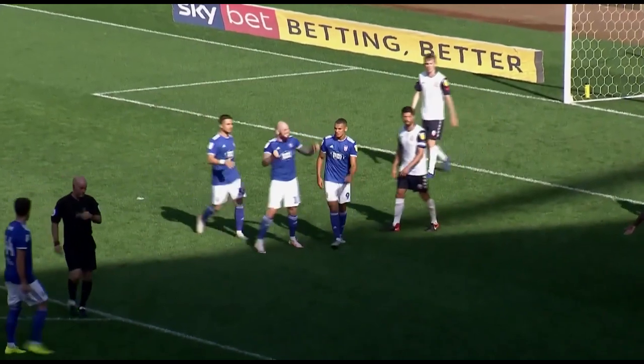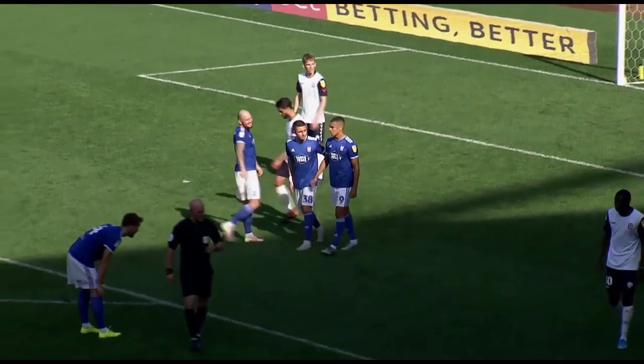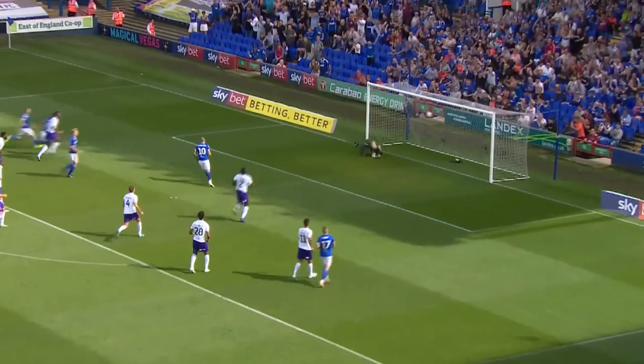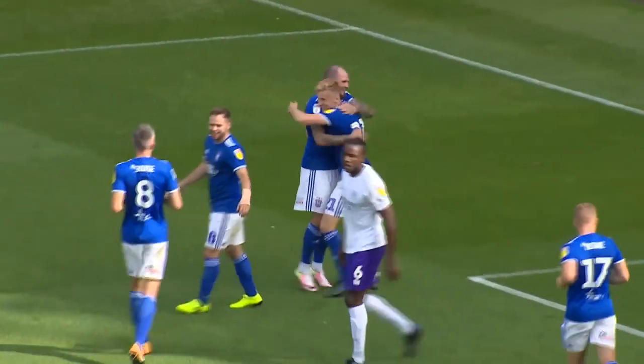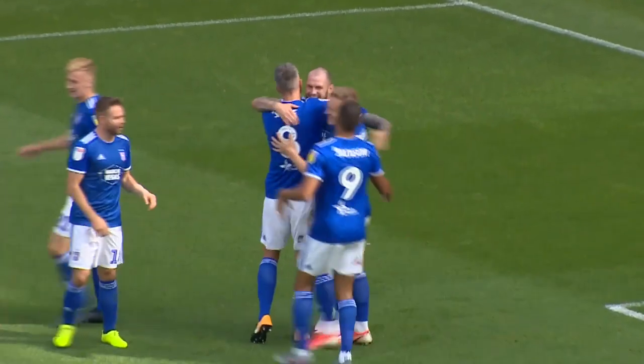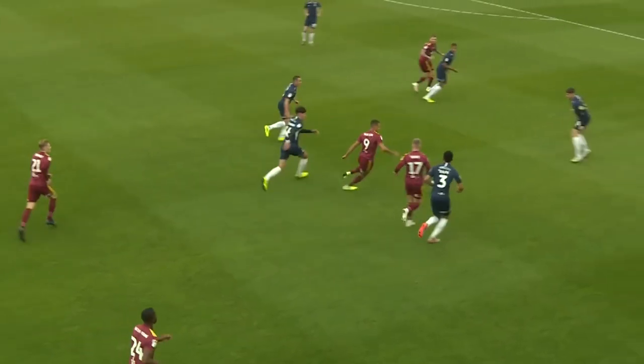5-0 Ipswich Town. Both Norwood and Jackson fancy a hat-trick in this one. Sunshine, and it's happy days. He slips it under O'Leary's dive. We're back in love with football. Ipswich Town lead Shrewsbury 2-0.